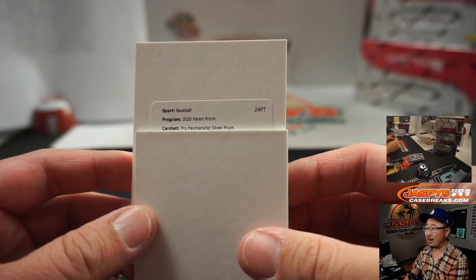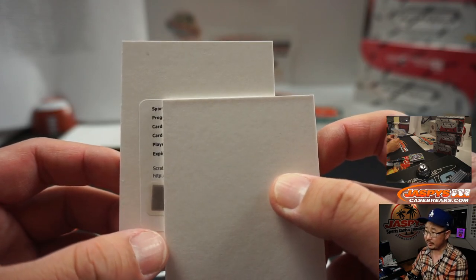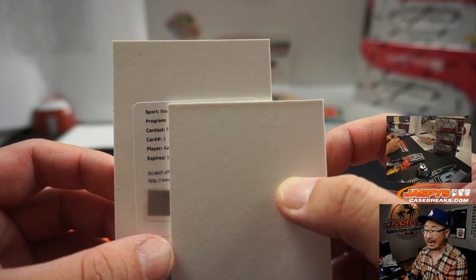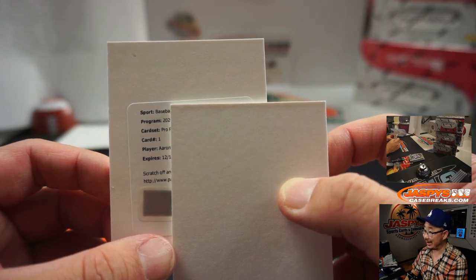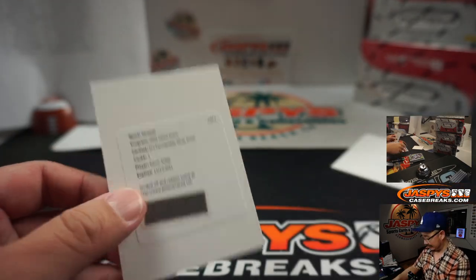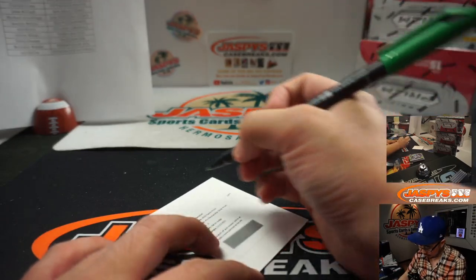And just in terms of wow factor, Pro Penmanship Silver Prizm. Nice. Prizm Silver's always nice. Aaron Judge. Wow. Mr. Judge, you got to sign your cards. Matt Medlin with the Bronx Bombers.